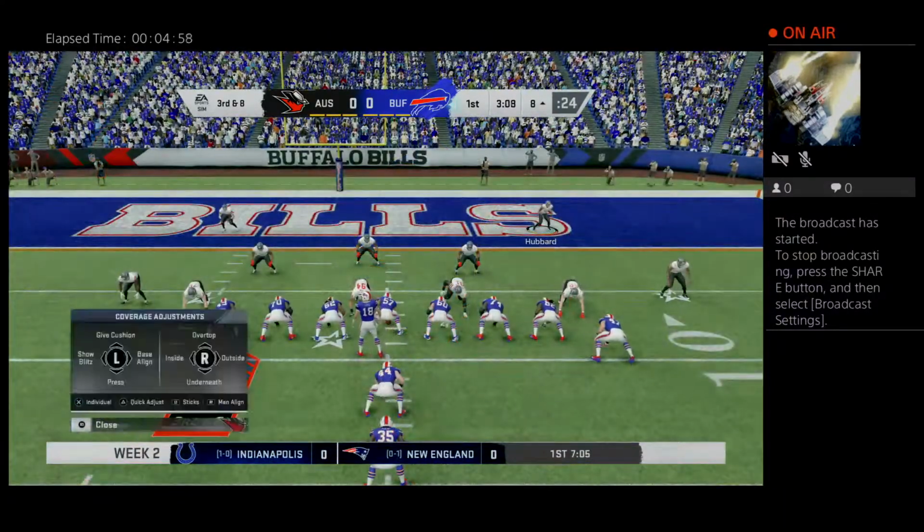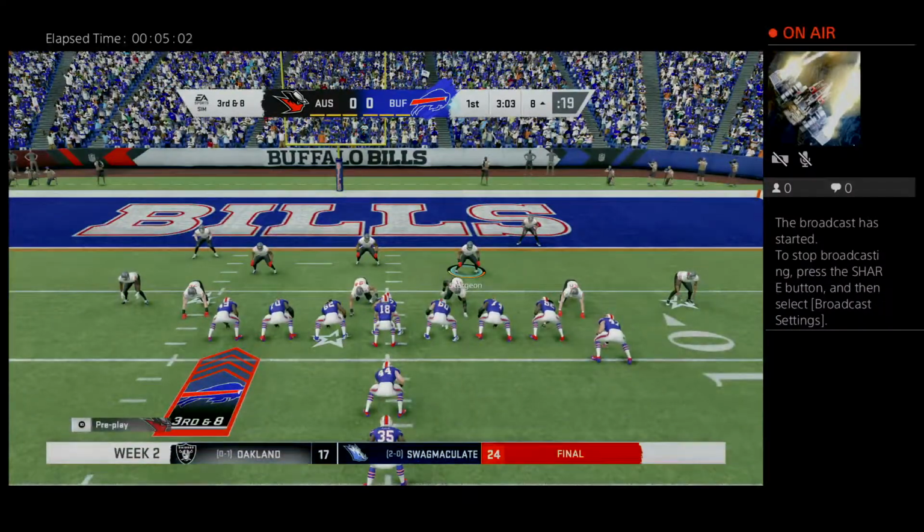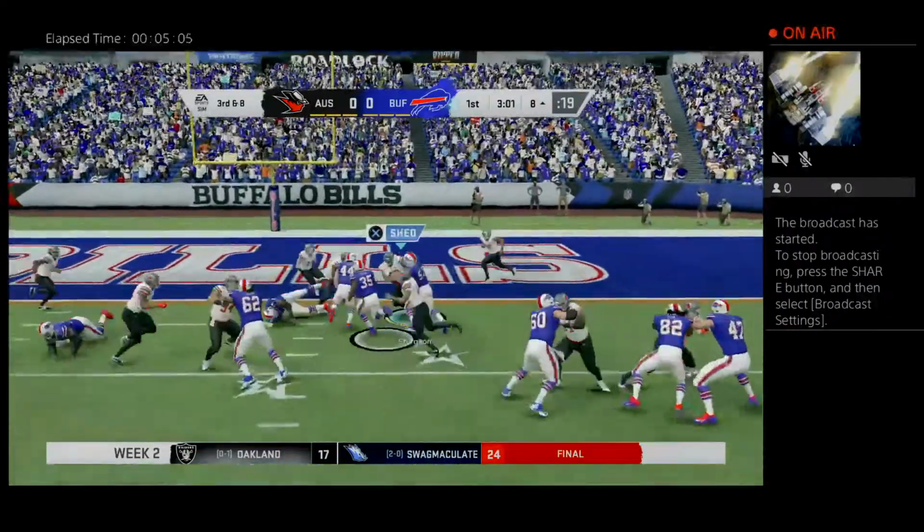Gotta do better. Come on, QB, come on. Perkins on third down.